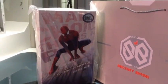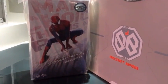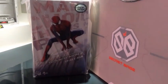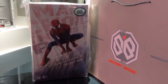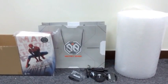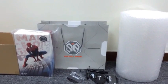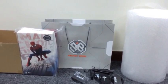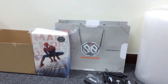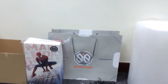So now, time to get this back packaged up and sent over to Rick. I've got to include the Secret Base bag as well, and also some Hot Toys stands which he asked me to get for him. So, come back to you soon. Okay, now, time to pack up this Amazing Spider-Man 2 to Rick. So I've got the Secret Base bag, a number of Hot Toys stands, because I know Rick needs them for his Gangster Kingdom figures because they don't come with any stands.